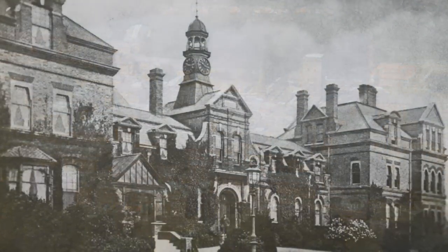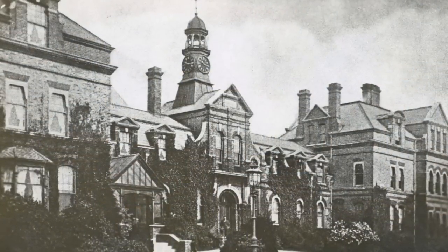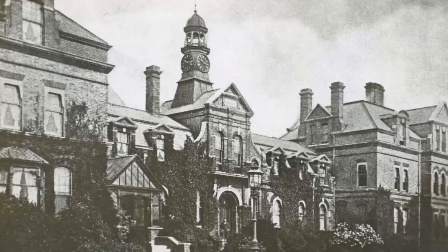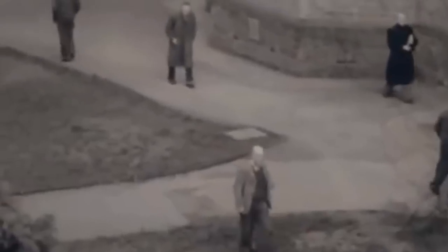For over 100 years, Britain's mentally ill were hidden from society in these vast Victorian asylums. In the last decades, psychiatrists tried to cure as well as care for patients, but some of their attempts were barbaric.